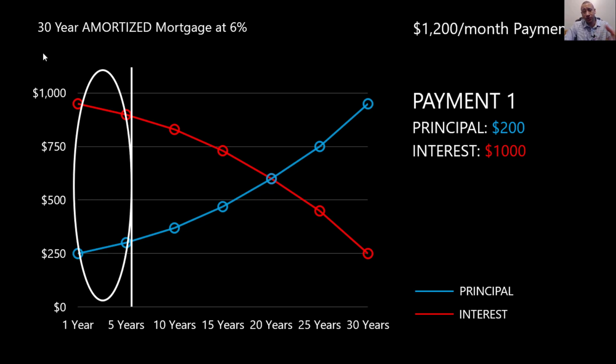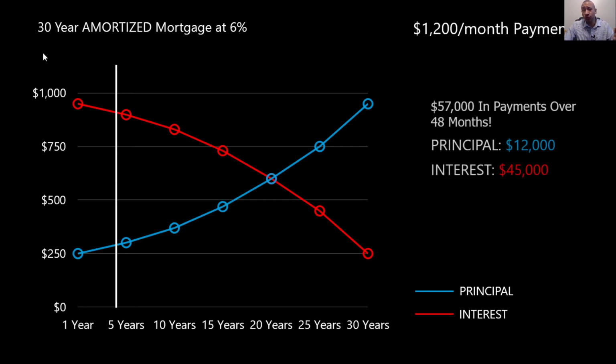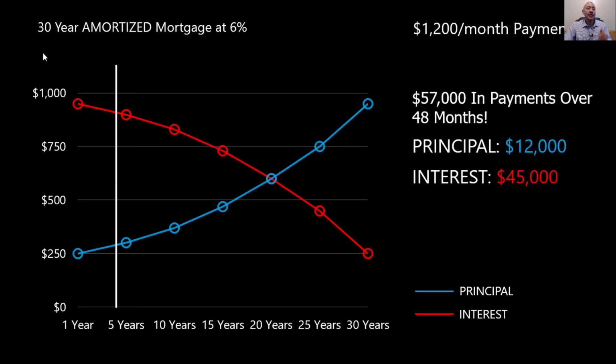And here's the bottom line. With this particular loan, over the first 4 years of this mortgage, you will send in $57,000 worth of payments on this loan, and only $12,000 is going to knock down the principal. $45,000 of that is pure interest going right to the bank.